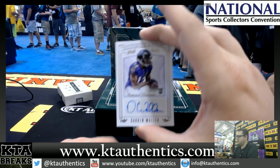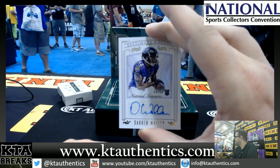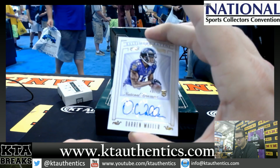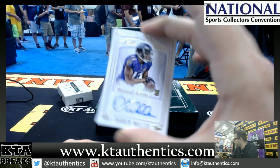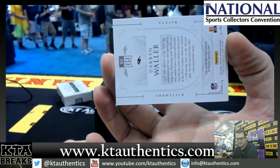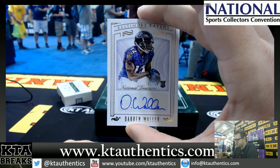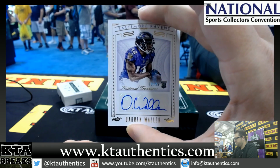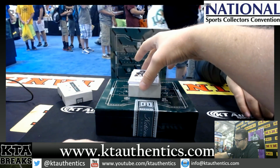Oh, this case just keeps getting better. Darren Waller, 49 of 49. Darren Waller for the Baltimore Ravens. Darren Waller, 49 of 49 for the Ravens. Let's see what's after this.